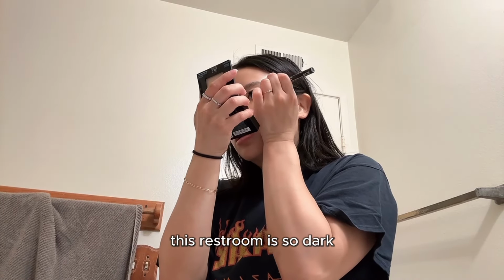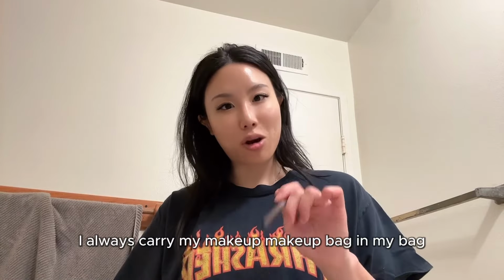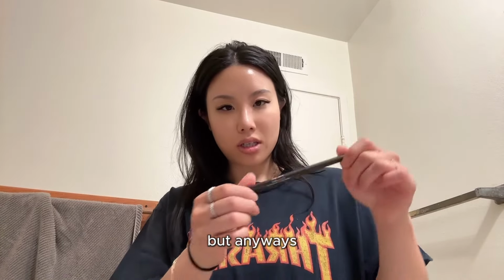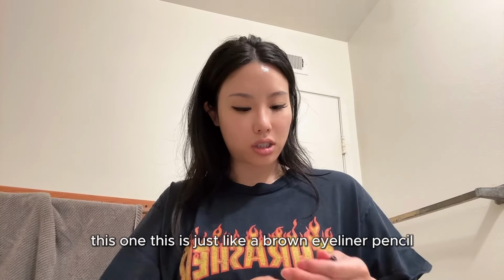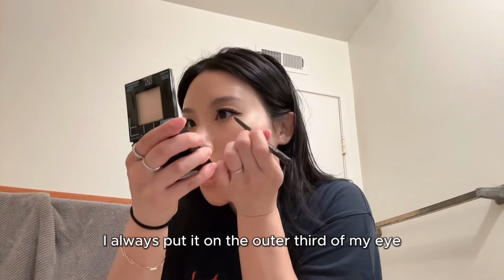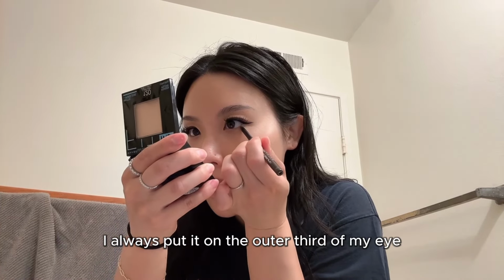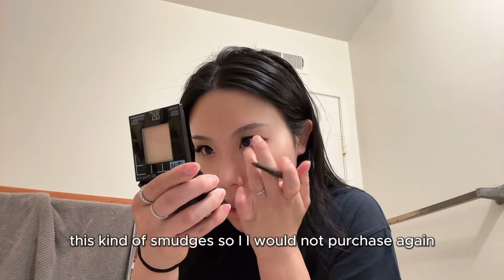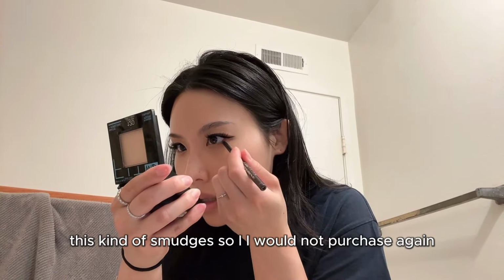This restroom is so dark. Thank God I always carry my makeup bag in my bag. But anyways, this is just a brown eyeliner pencil. I always put it on the outer third of my eye. This one is by Maybelline, but honestly, this kind of smudges.